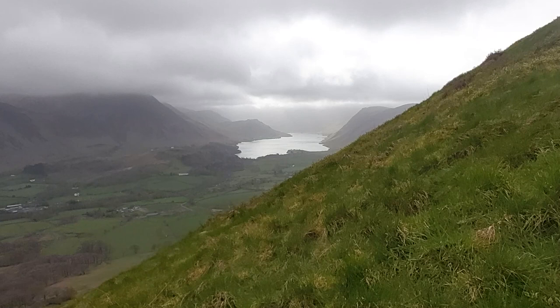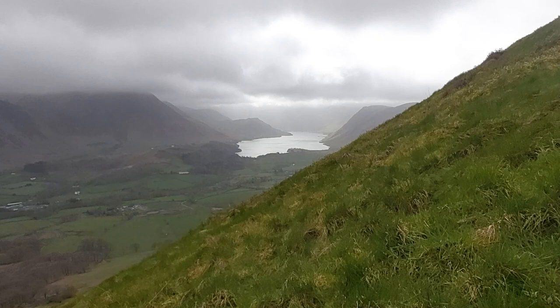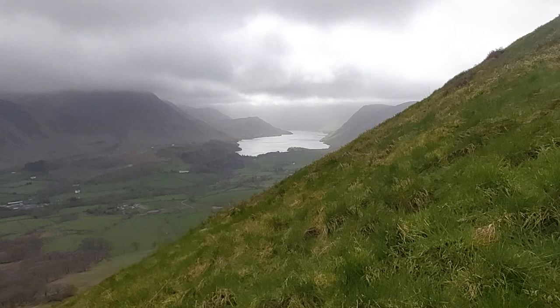Grassmoor still well and truly clagged in at this point. Whiteless Pike there is just about clear up above Rannerdale. Not so.